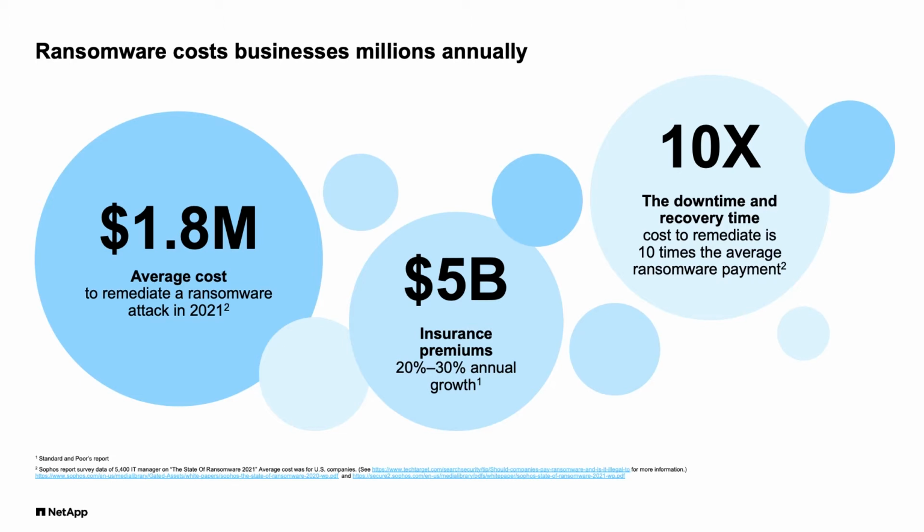What options does that leave? In a ransomware attack, for example, paying the criminals the ransom is no guarantee that you'll get your data back. Sophos reports that 92% of companies that pay don't get their data back, and the U.S. Department of Treasury has issued advisories that paying ransom may be illegal in some instances.